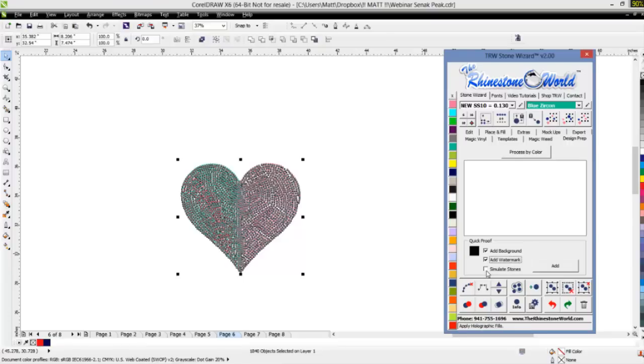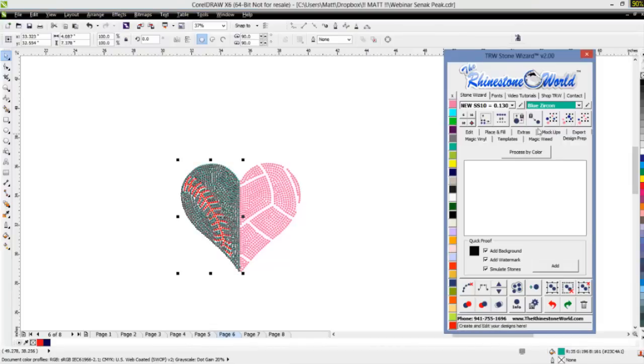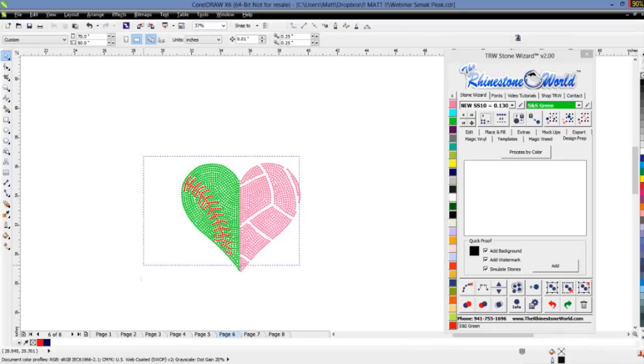And then we can simulate stones. Well, what I also want to show you real quick though is, remember that new color we made when we first started and I said the stone simulation will make it that color? I'm going to do that for you just so you can see. Remember this S&S green, this weird looking green? I'm going to show you our stone simulation here.